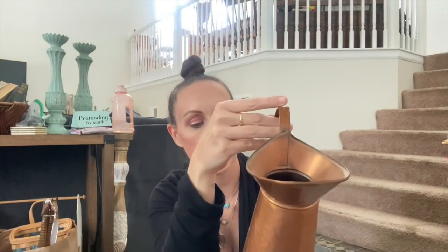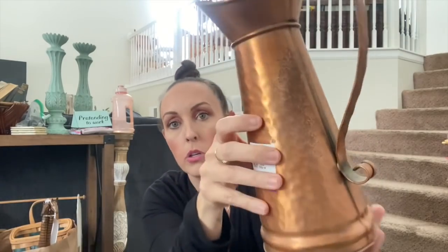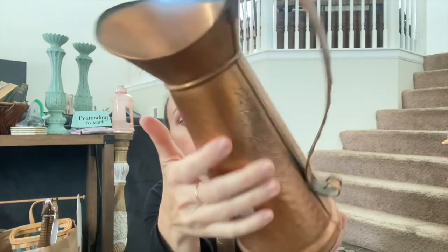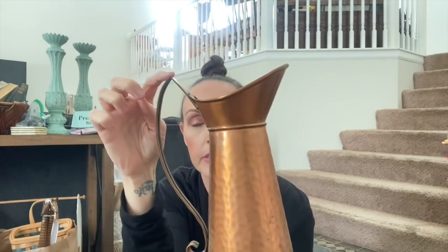It has some natural distressing, you know, it's worn, but it is beautiful. There's no dents on it. I love the way this comes to a sharp point. I think that's so pretty with some long stems coming out of there. For sure. Fab shop.